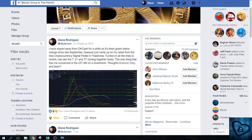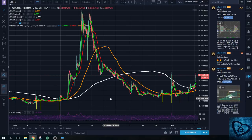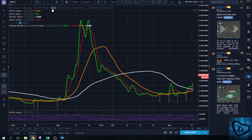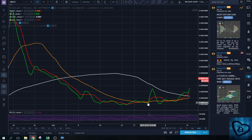Okay, now let's jump into our chart. This is what I would have seen. I'm going to turn off the candles for a second with the show and hide buttons up here. Actually, I don't want to confuse you guys, so I'm just going to leave the red. If I go to the 31st of October, it was right there. As you can see, three lines aligned really well.